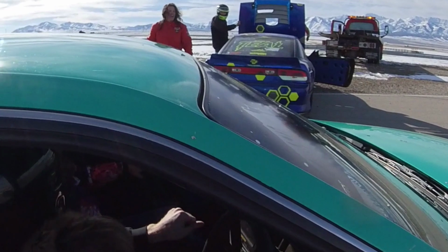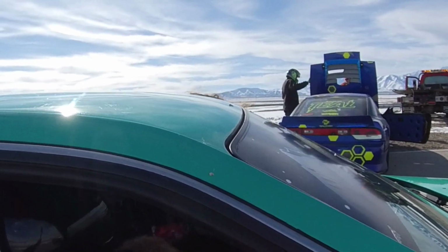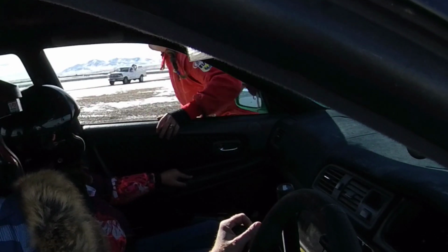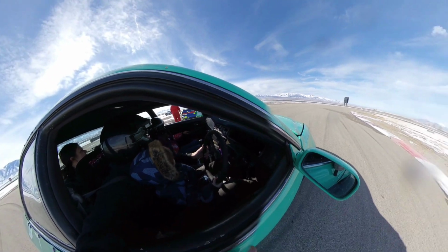Everything okay? My motor seems to do what it did in Bedford. The same thing? Yeah, so that means it'll start again eventually. I hope so. Sucks. And the neighbors ripped my back off. Oh, really? I'm sorry, Shelly.